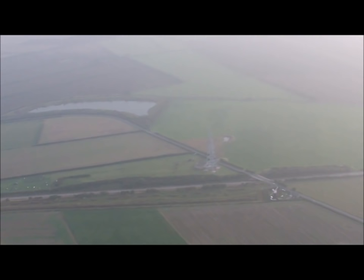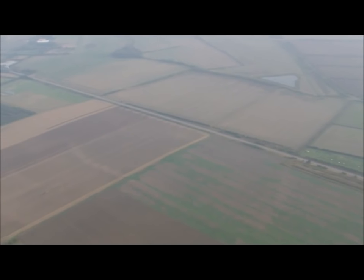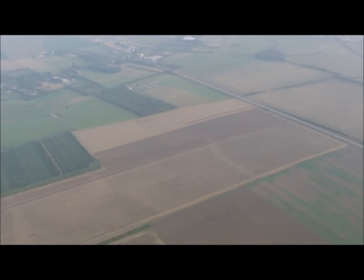Interesting thing at flying at such low level is you see all these strange patterns in the ground, obviously signs of human habitation over the centuries, no doubt. We got up to about 2,000 feet and we was in the cloud banks already. At the moment we're doing a 360 degree rotation, so you can see all the surrounding countryside.